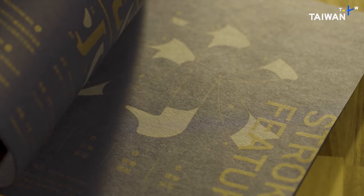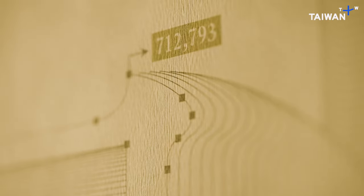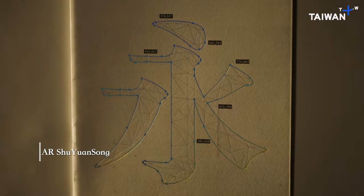Text exists everywhere in life, whether on a cell phone, a tablet, a TV, or a poster. Each and every letter has its own life.